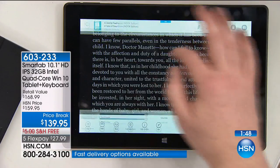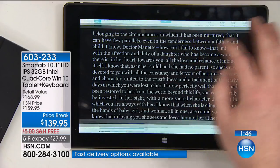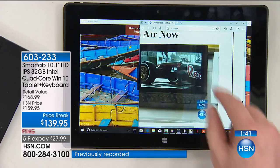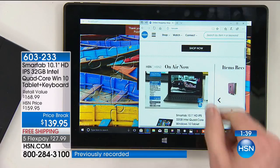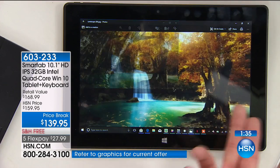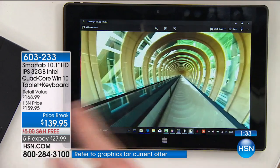And then maybe I want to do something different. Maybe I want to get online and surf on HSN.com. Well, because I've got all these different apps up and running, I don't have to stop. Boom. There I am surfing live or watching Karen and I on that live presentation. Maybe I want to see all those photos that I have. I can store roughly about 10,000 photos on here.